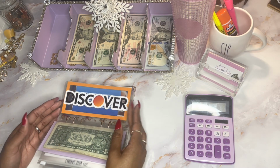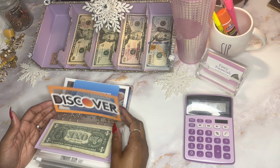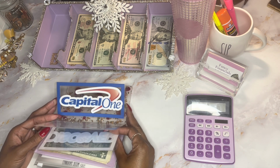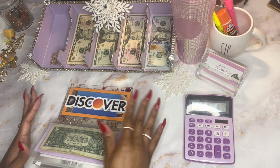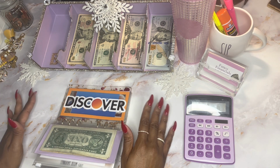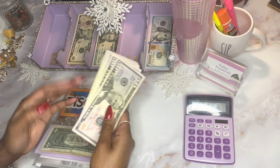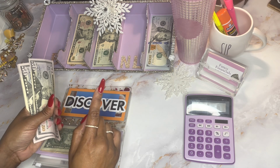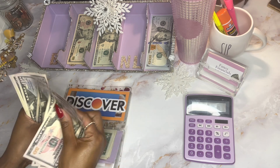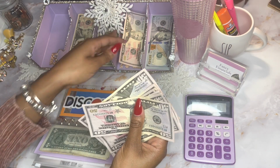All right, so now we have our debt envelopes. Some of you have still been asking where I got these lovely envelopes. Definitely check my description box. I do have a link for the young lady's Etsy shop who I got these from. But for debt, we are actually going to be stuffing $550, and we are going to be doing that with mostly 50s, or all 50s actually. We need 11 of them. So 100, 200, 300, 400, 500, and 50.